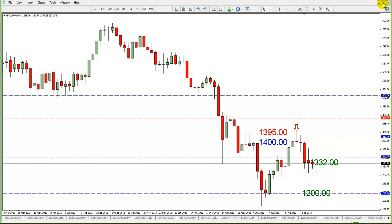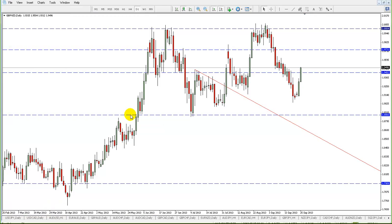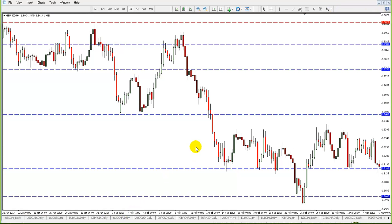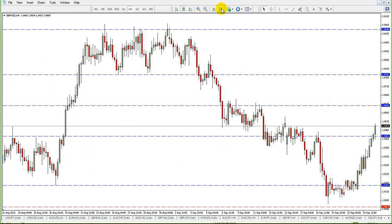So, pound New Zealand, is it similar to the Euro Kiwi? Asked Rhea. Yeah. Let me bring this one up. Not as much. I would say not quite the same, no. No, not quite the same.